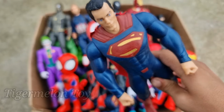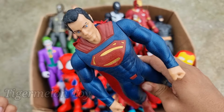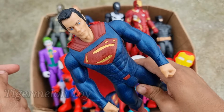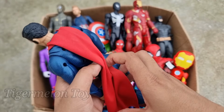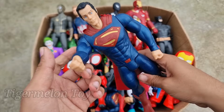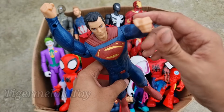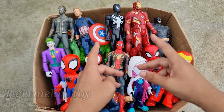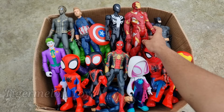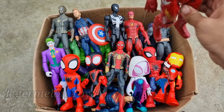Beautiful! Wow, guys, Superman is looking super amazing, guys. Look at the very cool Super Logo on his chest, guys. Look at the very cool red cape. Even his cape is bulletproof, guys. This is the bulletproof superhero, the Man of Steel, Superman. He's so cool, guys. Wow, he's amazing. Now, who is next, guys? Let's see who is this one right here, guys.